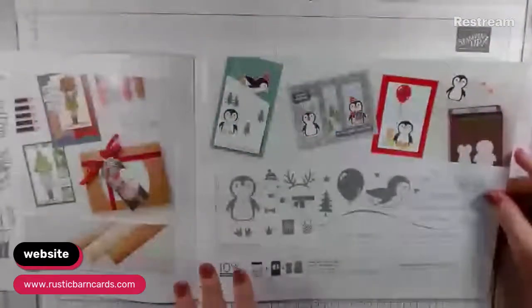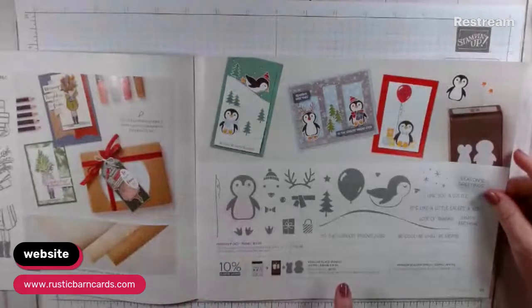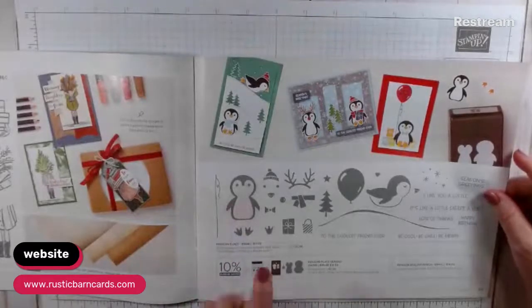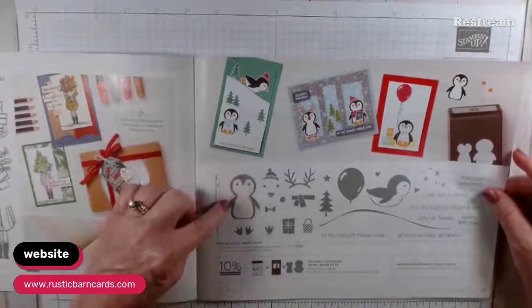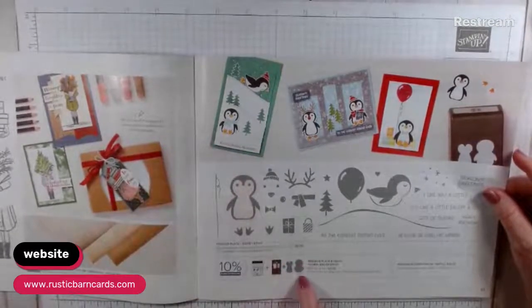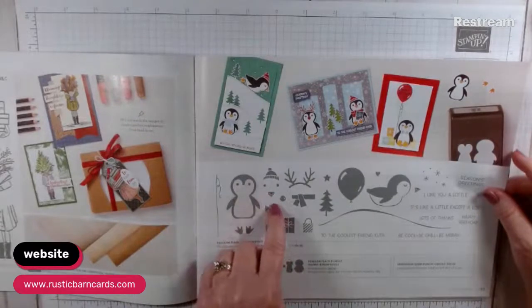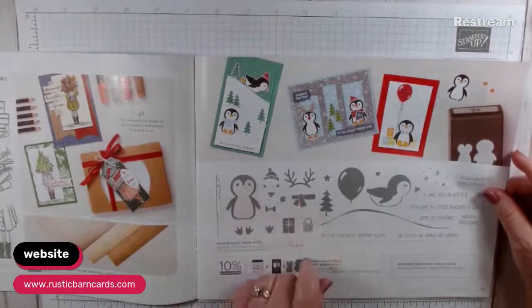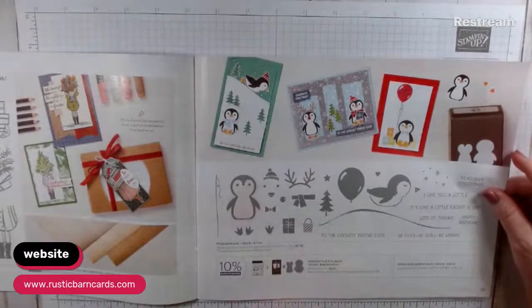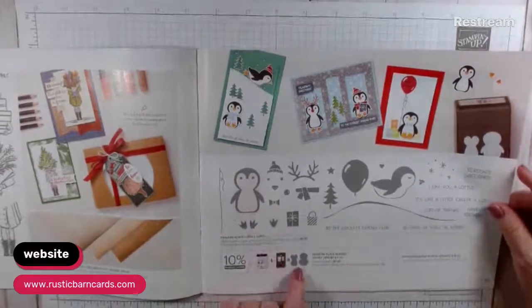And it is a stamp set, Penguin Plays, along with a punch. With the punch, you can just take some black cardstock and punch out the larger image, then use white cardstock, and you can put that together, and then you can add a face, eyes, antlers, a little scarf. The punch will punch out the feet and also the penguin.